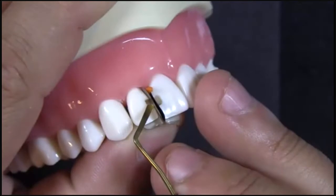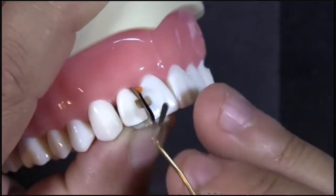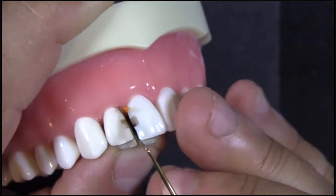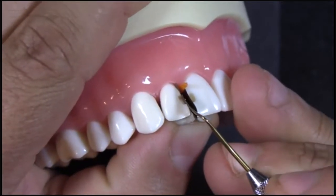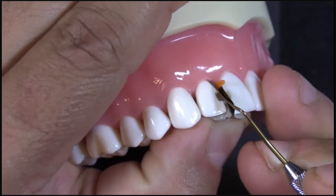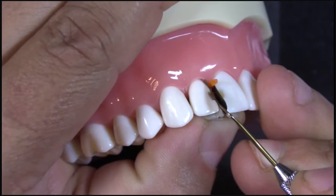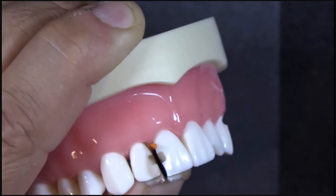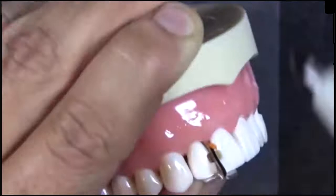What I don't like about that is it can leave an irregular line angle. What I like to do is called setting my line angle, where I take a flat instrument and slightly fold the composite to match my line angle. When I do that, I'll have my assistant cure that restoration, and we end up having to finish very little. The finishing that we're going to do is going to be on that facial surface. So that's kind of what I'm going to do.